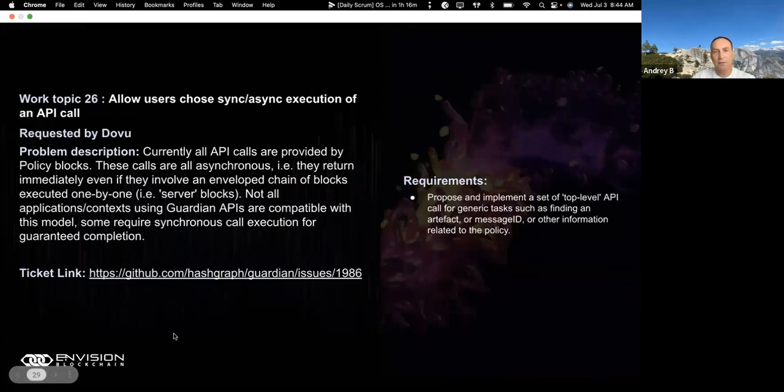Next slide, please. I guess this ticket is self-explanatory. It's slightly low level. It's also about improving the usability of the API.